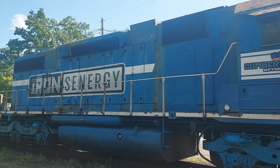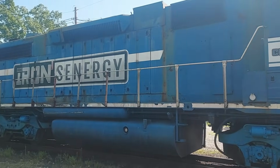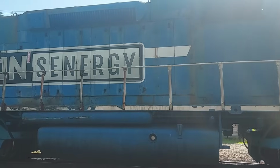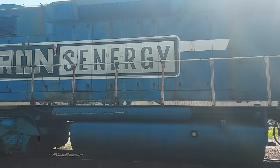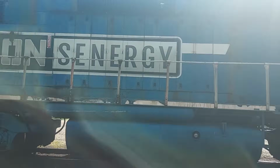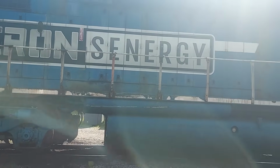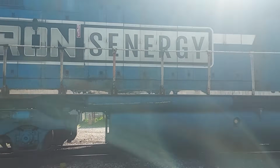A lot of people have asked me if they're ever going to paint this locomotive again. Well, they probably will at some point. Rumor has it that they're going to put a whole wrap, an Iron Senergy wrap, on the whole thing, but whether that's going to happen or not, we'll find out.